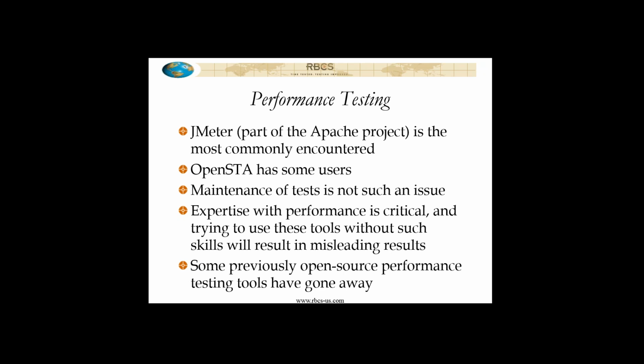You have to really understand what you're doing with these tools and what the results, which can be fairly complex, are telling you. I saw an example of this with a commercial tool. This guy who had some basic training in performance testing, but certainly not expertise in it, was going through some test results that he had gotten from using the Rational performance testing tool.